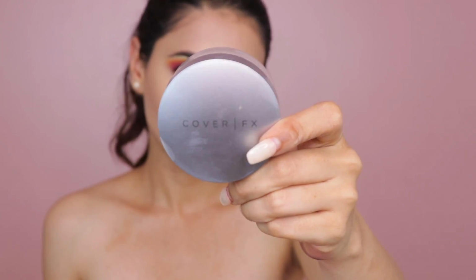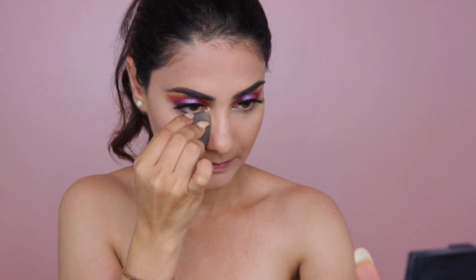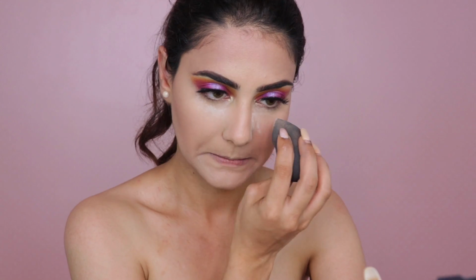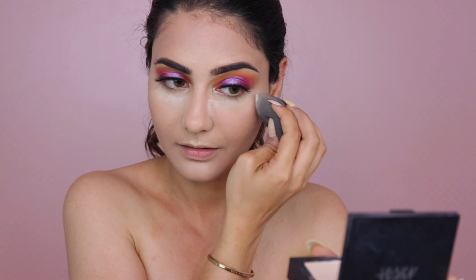And now I'm gonna set all of this in place using my Cover FX translucent setting powder. I like to pick up the powder directly on my blender because that gives a really nice finish compared to applying it with a brush. This powder is so fine, you need so much of it to literally bake.